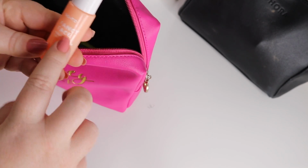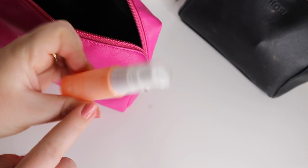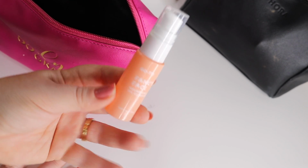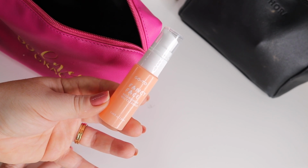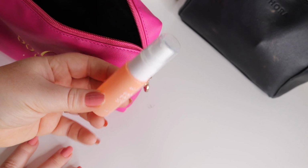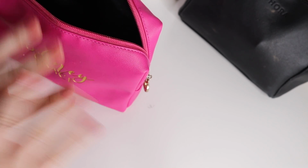This is a mini of the Go-To Fancy Face, the Nourishing Oil Cleanser, and I'd never used this before, and I did not like it. It left an oily residue on my face, and the whole claim for this Fancy Face is that it doesn't do that, and it totally did. So I was not happy with that. I will keep it for travel though, because I'm not going to waste it. It's kind of annoying when they're all like, oh, this is revolutionary, and then it doesn't do it.